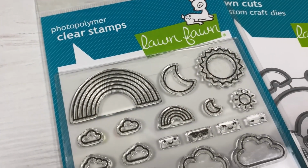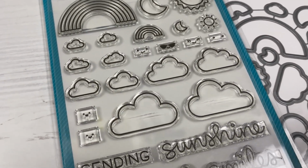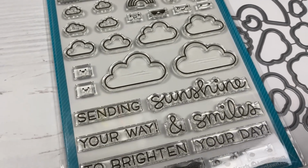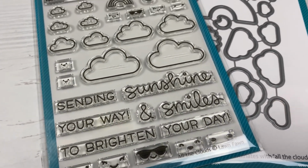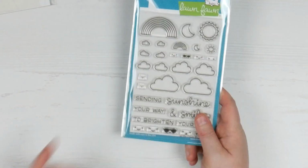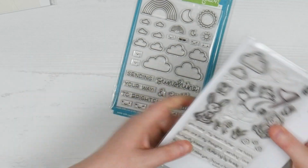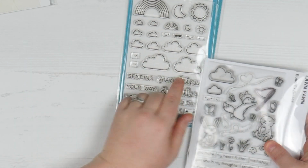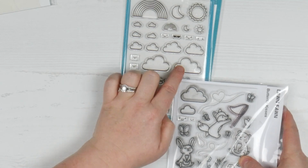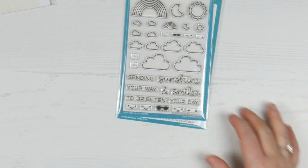This one's called All the Clouds. And you guys might know that one of my favorite sets has become Butterfly Kisses, and I got that one a little while ago. But I love it not just for the awesome little critters that are in it, but the clouds in that are really, really perfect, actually. So these clouds and these clouds are very, very close. They're just a little bit bigger, these ones, and so this one's in the middle. I use these clouds all the time, not just for when I'm using this set. I use them just all the time.